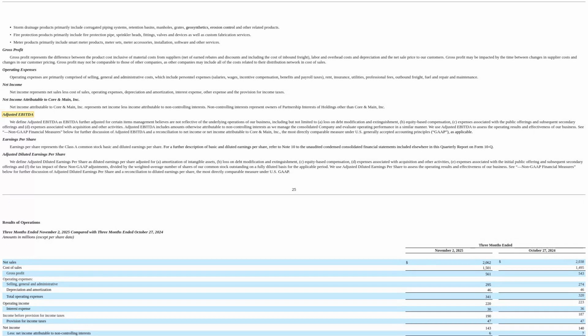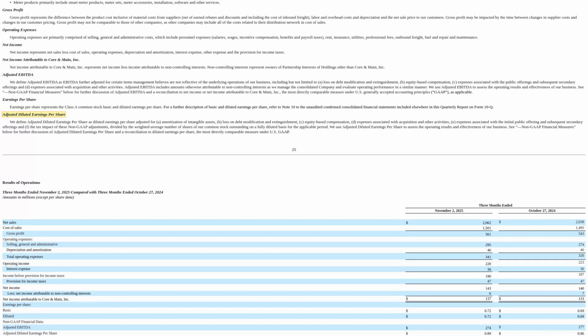This metric excludes certain expenses like the cost of acquisitions, which they've been doing a lot of. Similarly, adjusted diluted earnings per share, which is how much profit is allocated to each share after adjusting for certain items, also increased. For the 9-month period, it was $2.45, up from $2.28 last year.